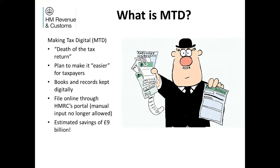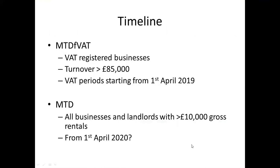You need to file it online through HMRC's portal. So the software will actually interact directly with HMRC's portal. You won't be able to go in and key in your figures like you can at the moment when you do your VAT returns. And the revenue estimate is this will save them £9 billion. Now they think there have been errors where people put the wrong codes in or they put the numbers the wrong way, transposition errors, and they think overall the total loss of their revenue is £9 billion, and it's going to save them that amount by filing through the software directly.